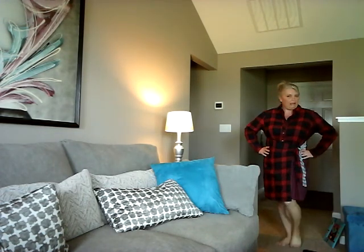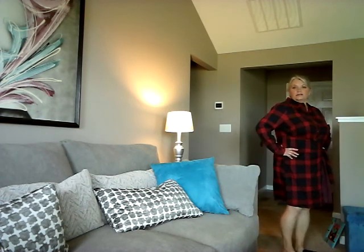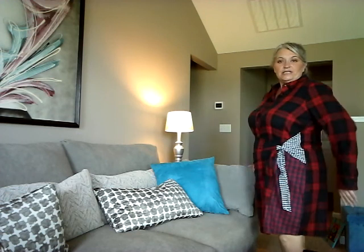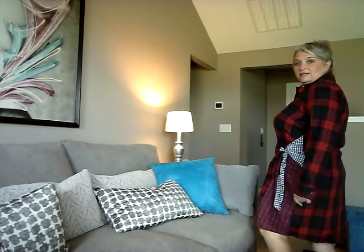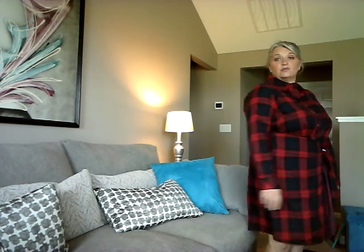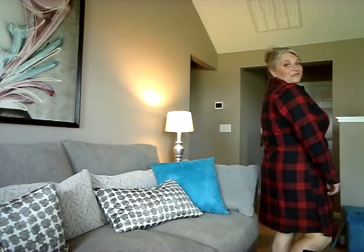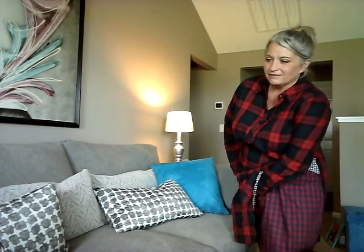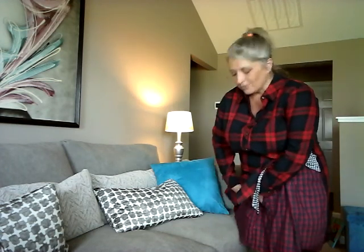You know, I like the length. The length's not bad at all. It's just really, really different. It fits nice. It's very, very comfortable. Maybe that's why I feel like I have a robe on, because it's so comfy. And it just kind of wraps over. I didn't really even pay attention. Is it solid all the way? Yeah, it's solid all the way.